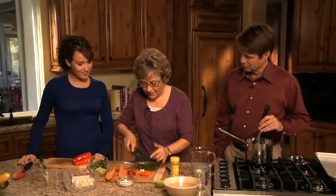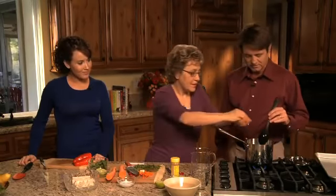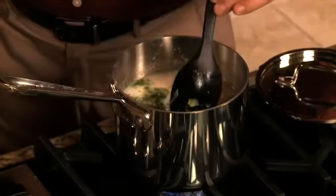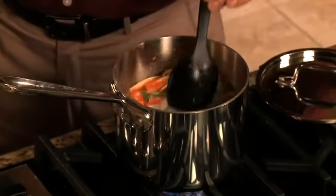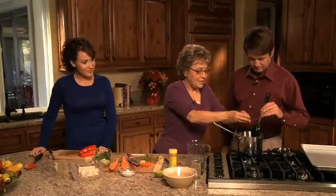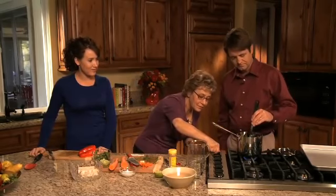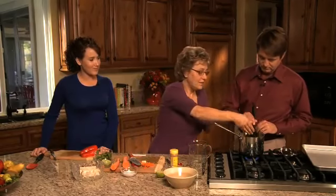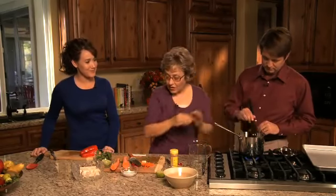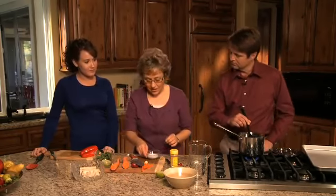Okay, now we're going to add the cilantro. It's going to add some nice color to the soup. Color and lots of flavor. Okay, let's get that in there, and let's crank the heat up on that just a little bit. It takes about 8 minutes for this soup to finish cooking and be totally done.